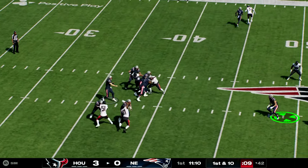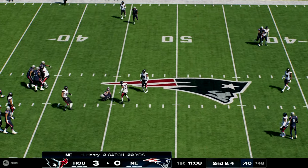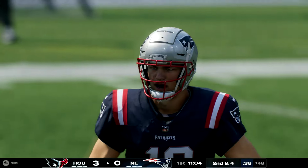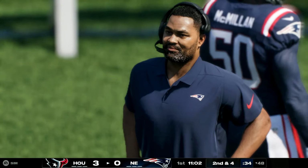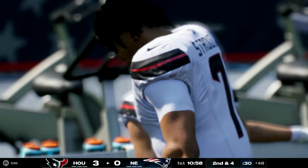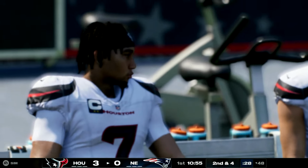From out of the gun, here's May. He's got his big tight end, Henry. And he's brought down after a gain of 6 on first down.